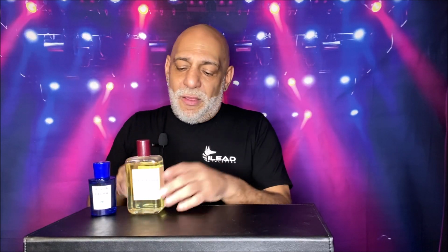From another one of my favorite houses, Atelier Cologne, this is Orange Sanguine, and this is straight up orange with a little floral, but just a touch in the background. But it's a real zesty, juicy fragrance that'll get you going in the warmer months. The longevity is not the best, but it really is a well-done fragrance, and they usually come in these big Giocondas bottles, so just respray. If I love it, I don't mind respraying later in the day.